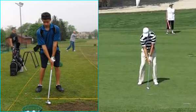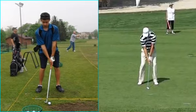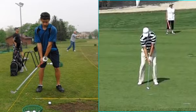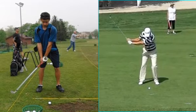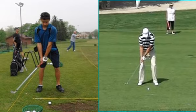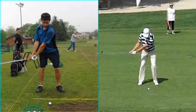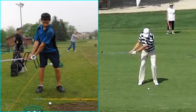Probably the biggest thing I see is when you make your move to take the club away, you really kind of slide into that right leg, and you've got probably 80% of your weight. Martin Kaymer here, for instance, you could call him a centered swinger. He starts off pretty much 50-50, and then he's kind of 60-40, and then it really starts to get left. Not so much like a stack and tilter, but it really helps him to swing down and compress that ball. You're kind of sliding and you're moving your low point back and then you move it forward.